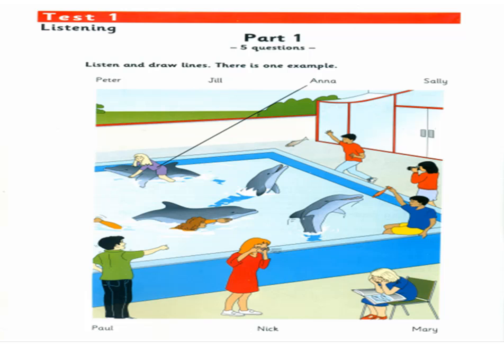5. Where's Mary? She's there, in the water. Oh, what's she doing? She's swimming with a dolphin. Oh, yes. It can swim better than she can.